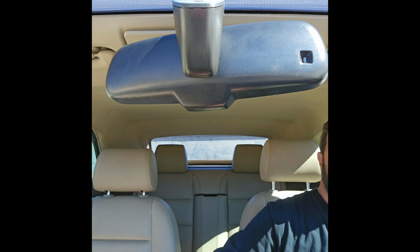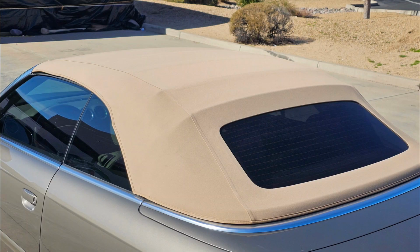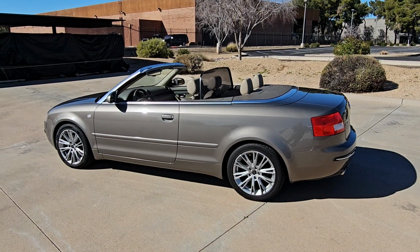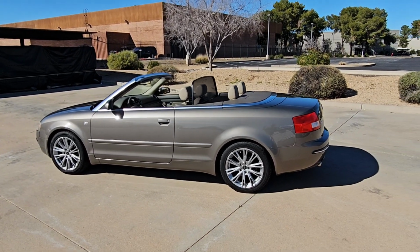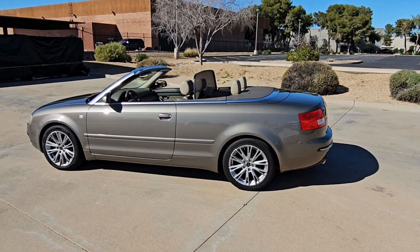Very simple procedure. Convertible top was replaced about 3 years ago when I got my daughter the car, and that was about $2,500, so it's a brand new Hartz cloth top. Car's always garaged, stays inside. It works flawlessly, no issues. When I had the top done, I also replaced the pistons, so everything back there is brand new.